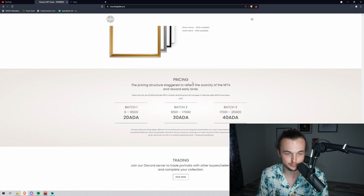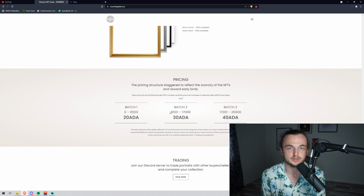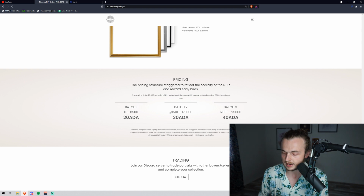And then here you can see the 4 different frames. As we scroll down a little further, you can see the pricing. Before I go into the pricing, I wanted to make this a general video on how to purchase a Cardano NFT. The way NFTs work is they're like drops. I know people that have bought Yeezys in the past, and they only sell so many, but once they're sold out, you actually have to go to a secondary market. It's the same thing for NFTs.